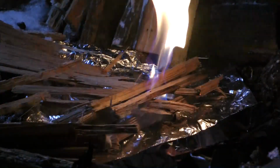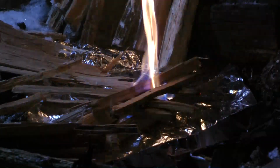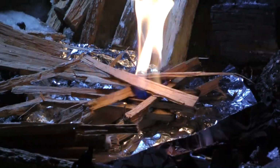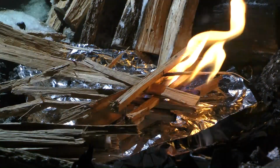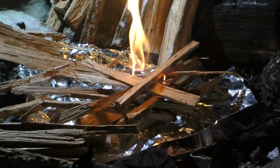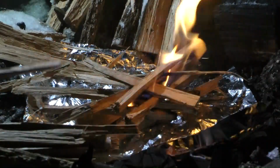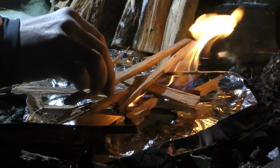Alright, the moment of truth. That needs to catch. The wind can help us later, but not right now. We don't want wind yet. I can see the water just sizzling out of it. Everything is so wet. This is the driest possible wood I could find. Maybe because it's so cold, I guess. I don't know.